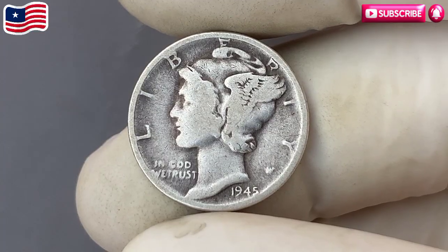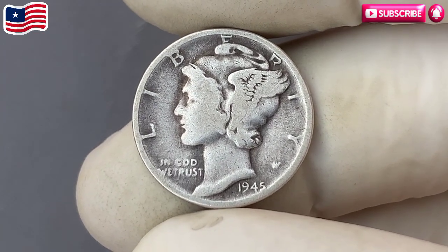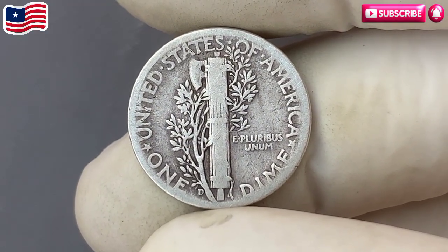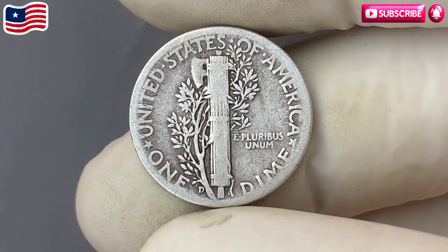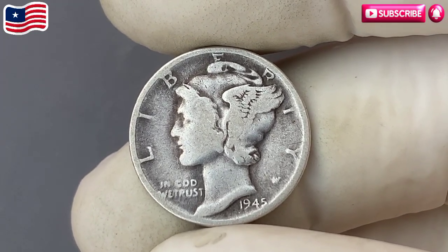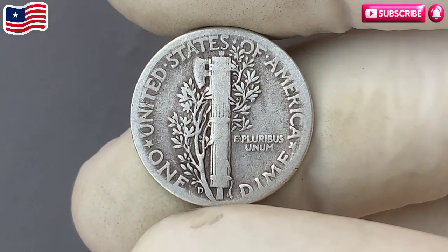Coins from this era were intended for everyday transactions, so many were worn down by circulation. However, some rare specimens have survived in exceptional condition, with their original details and shine intact, making them incredibly valuable today. Collectors especially prize 1945 Mercury dimes that retain the sharpness of Liberty's winged cap, the crisp detail of the fasces on the reverse, and the clear date and mint mark.